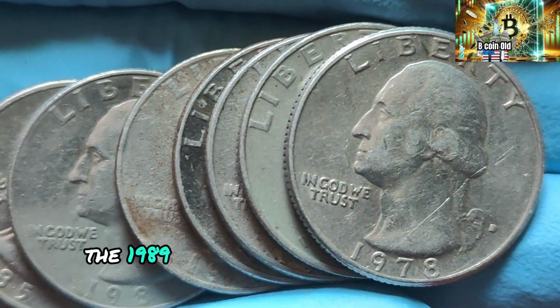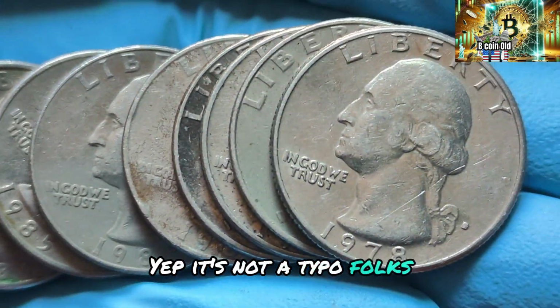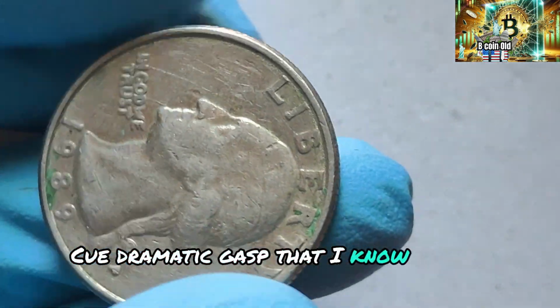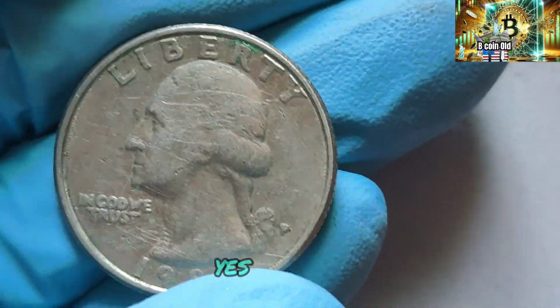The 1989 P Ellis Island Washington quarter. Yep, it's not a typo, folks. We're talking about a coin that could potentially fetch $9 million. Cue dramatic gasp. I know you're probably thinking, wait, what? A quarter? Yes, it's true.